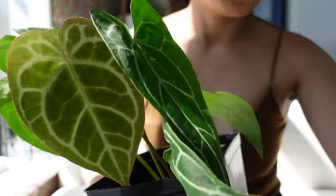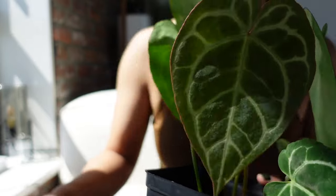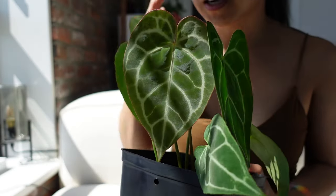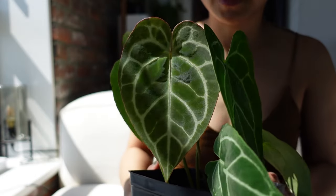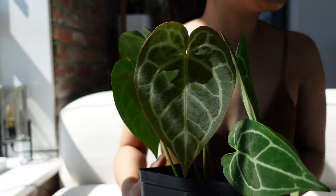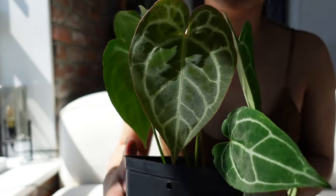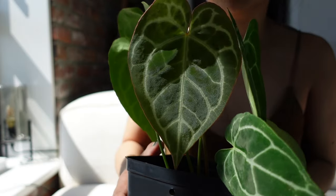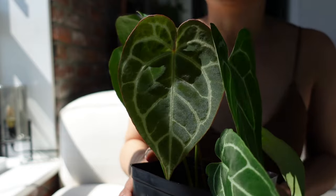But Pudgy comes first, so I'm not going to lock him in a room because he's going to be really upset. I'm going to try and make this quick because I'm sitting in the sun, as you can see, and I can feel my soul melting as I speak. I just wanted to do a small highlight on some of the anthuriums that I love the most and give a little bit of the backstory on their care. And then we'll wrap it up.